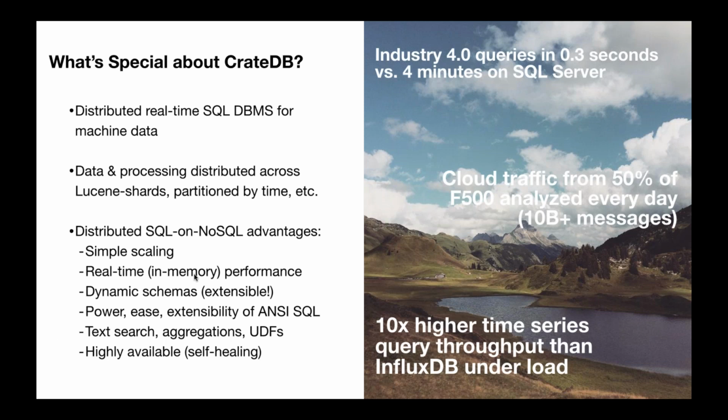Okay, so that's a quick overview of CrateDB. If you want more information about it, I'm happy to go into it. If you have questions, please feel free to enter those through the questions panel here.